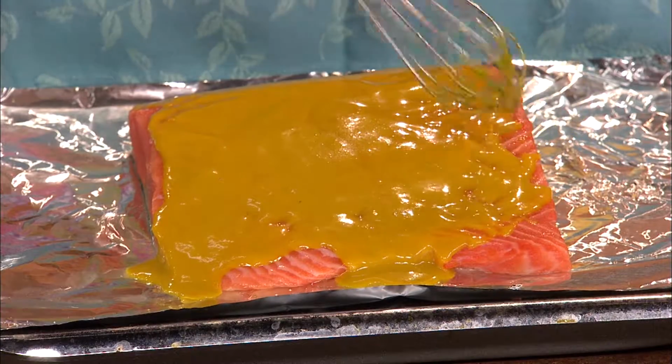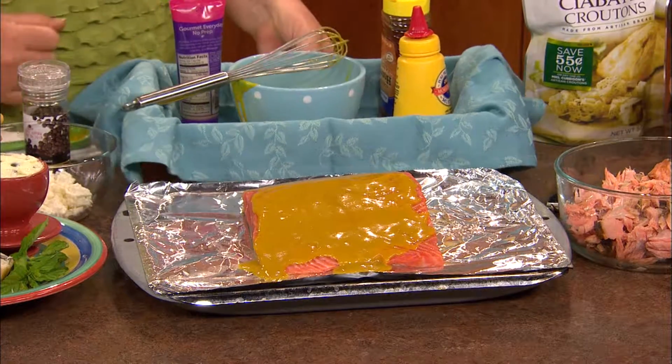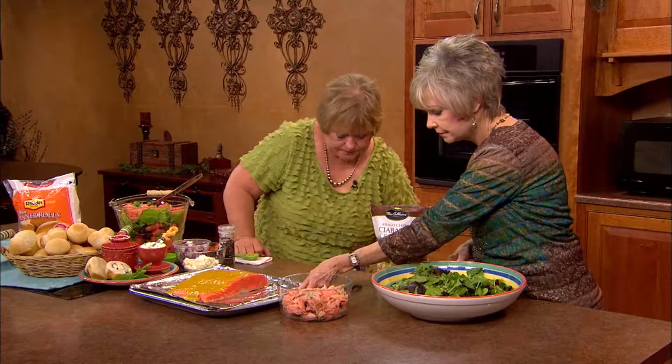And if we were going to put this under the broiler, we would want to make sure we lowered the rack so that it's not so close that this part burns before it gets cooked, because this is a pretty thick chunk of salmon. Or we could just bake it, and it would work too. We don't cover it or anything, just bake it with no covering, or we could put it on the grill, but I would put it on a piece of foil. Okay. If I did that, that would be easy.